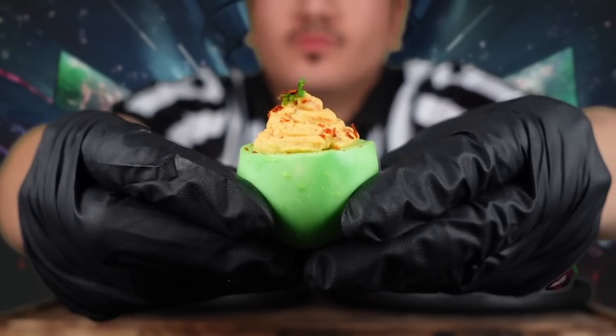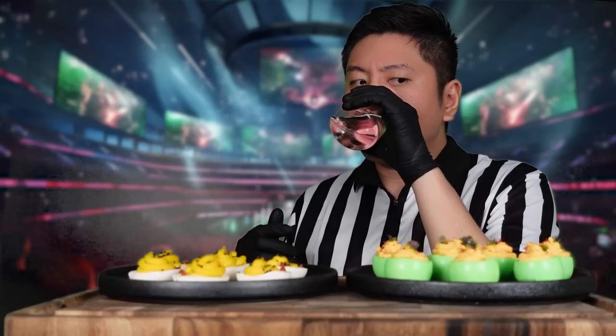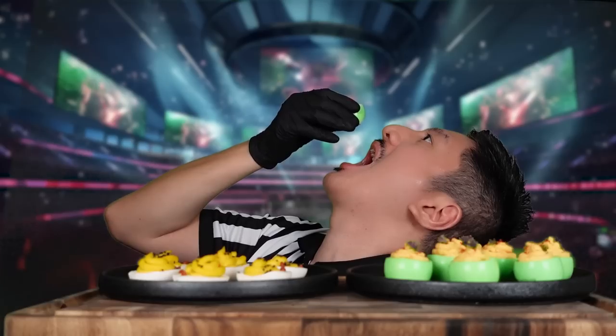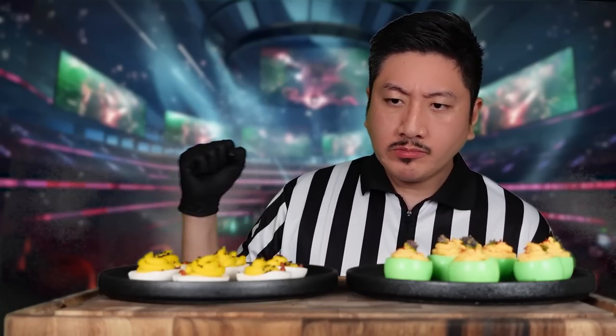You can more so feel that granular texture of the egg yolk, and it isn't as smooth even though it's been blended. The red pepper is a pretty mild addition, and I think more garlic would have been better. I can't really tell what one clove of garlic did. Not bad, but in terms of taste, I do have a clear winner.